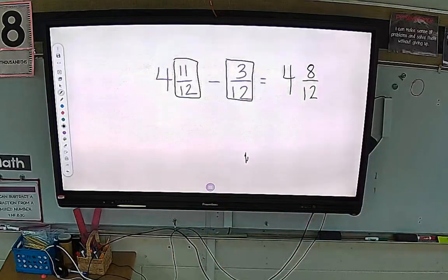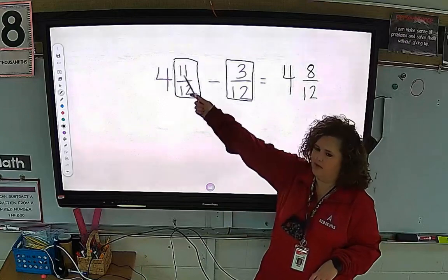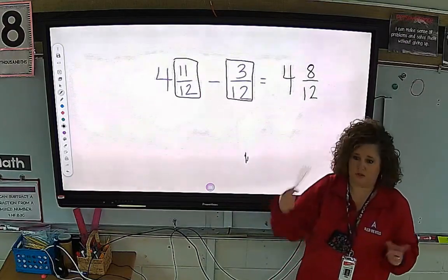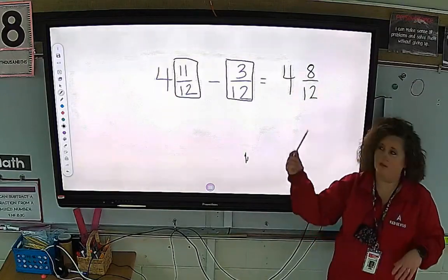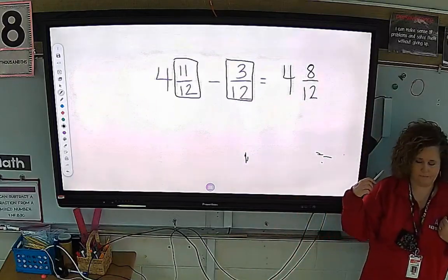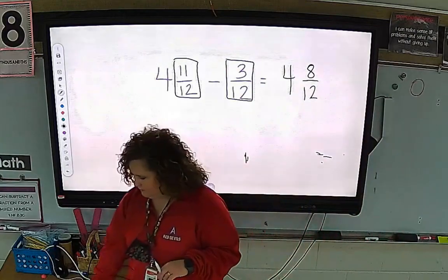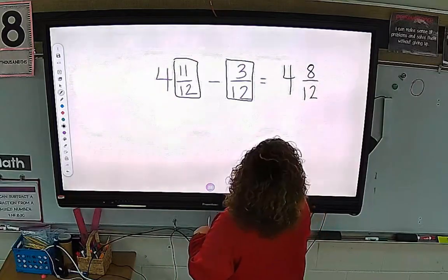Yes? What if it were like 4 and 3/12 minus 11/12? We're fixing to look at that. That's a great question. I'm glad you asked it. In other words, what Will is asking, I think, is what if this was the smaller number and this was the larger number over here? And I'm going to show you exactly what to do. But y'all see how easy it is if you catch that you can easily subtract these two. That's all you do. If it's not that way, well, we could use this very problem since you asked it that way. Let's do that.